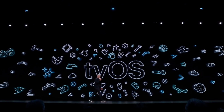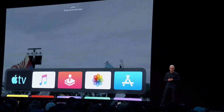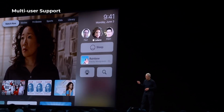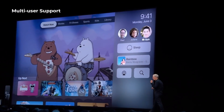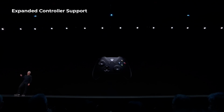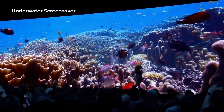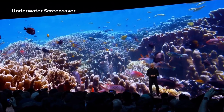If you've got an Apple TV 4K, the next version of tvOS looks great. There's a redesigned home screen, support for multiple users so your kids don't get recommended your content and vice versa. Xbox and PlayStation controllers are also now supported, and there's a new live screensaver from under the sea.